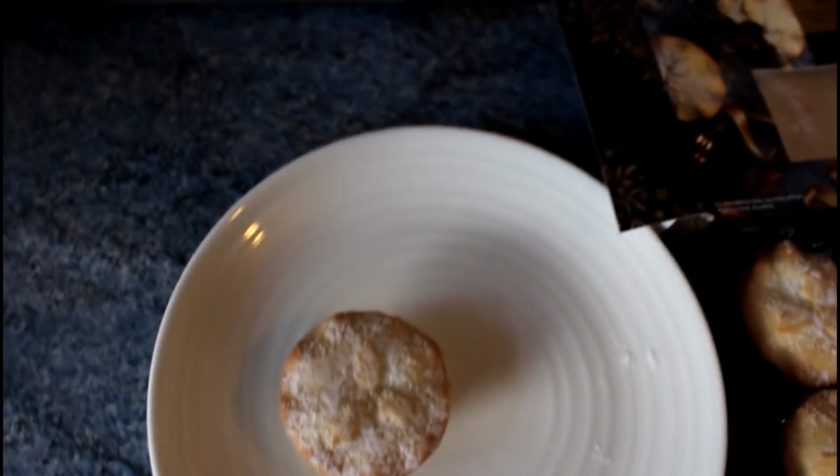Now, what you want to do is pop it in the microwave for about 30 seconds, depending on the strength of your microwave. Mince pie is now in the microwave, warming up. It's a very delicate procedure, this. You don't want it too hot. You don't want the mince in the middle bubbling away. You want it warm so the pastry crumbles and is soft. 30 seconds should do it for you.